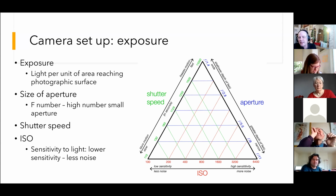And actually, if we're photographing a building, we probably want to have a high F number because we want to have a lot of it in focus. And generally for heritage stuff, we're not that concerned about the fuzzy backgrounds. We want as much as possible in focus. So we'll have high F numbers, with the size of the aperture being narrow.